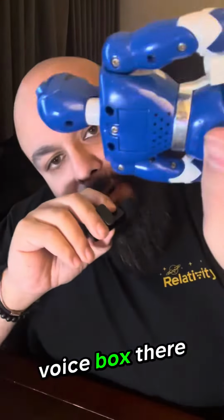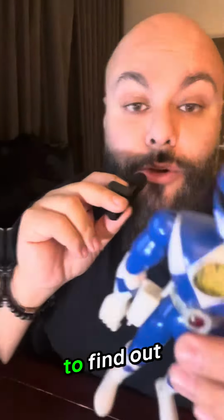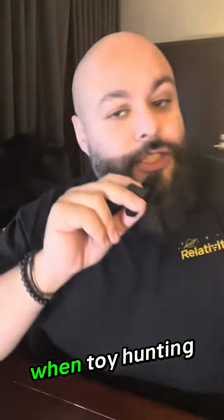I found a variation of the blue Power Ranger. And I noticed he had a voice box there, and there's a button right here on his belt. So I want to find out what batteries this takes and see if this still works, the mechanism in the blue Ranger. Went toy hunting at a Target.